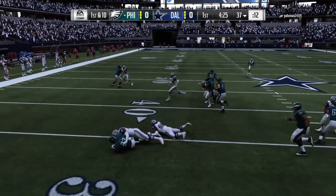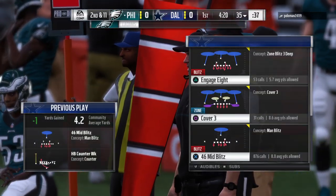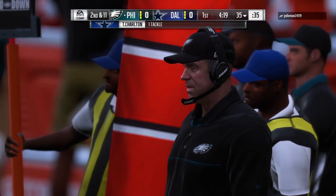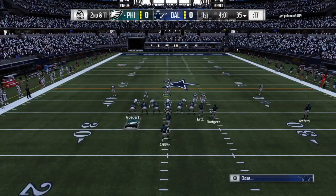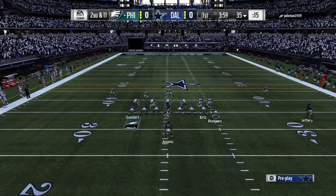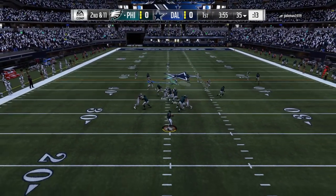Running game working, they'll stick with it on first down. Now that play is blown up, losing yardage back at the 35. It's a loss of a yard there, and now second down. Wentz to throw on second down.